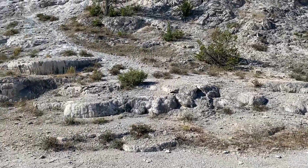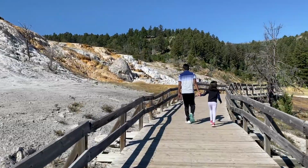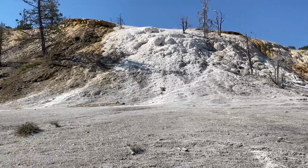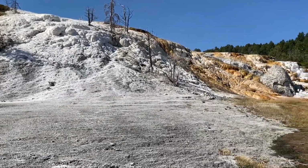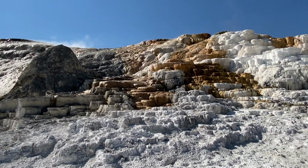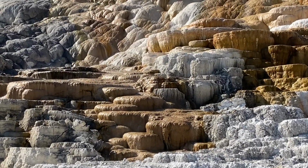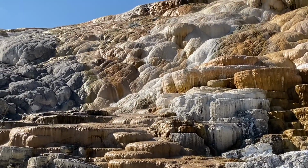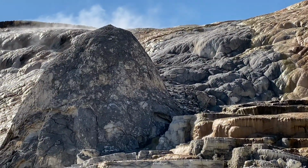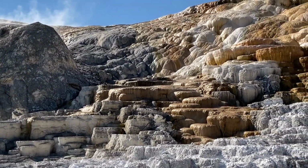Mammoth Hot Springs are so different from other thermal areas. This is largely because limestone is a relatively soft type of rock, allowing the travertine formations to grow much faster than other sinter formations. It has been described as looking like a cave turned inside out. In the Mammoth area, the hot acidic solution dissolves large quantities of limestone on its way up through the rock layers to the hot spring on the surface.